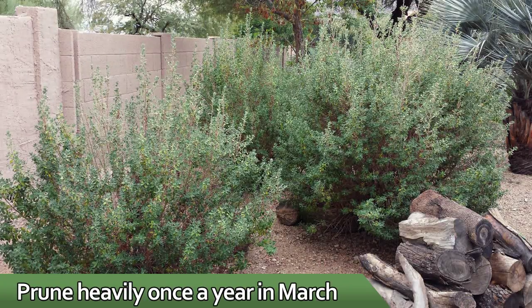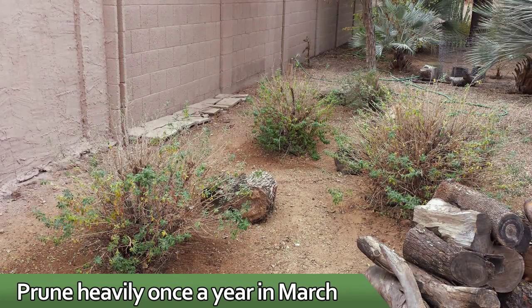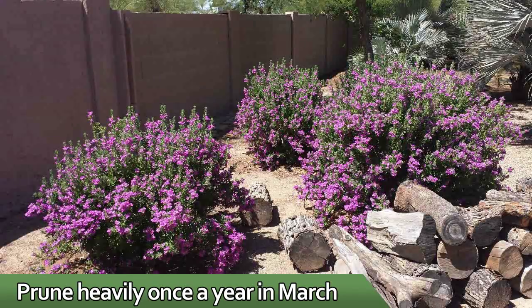Caring for Texas Ranger shrubs is easy. Since their flowers develop along the ends of the shrub's stems, the best pruning strategy is to use thinning cuts that encourage a natural, informal shape. Avoiding the formal pruning practice of shearing will allow Texas Ranger shrubs to bloom heavily multiple times a year.